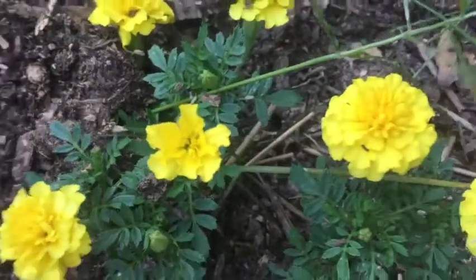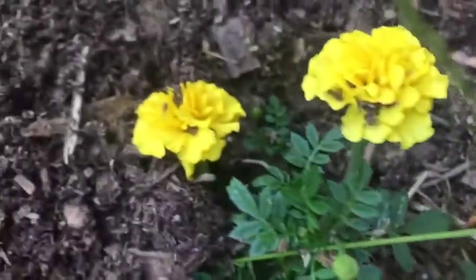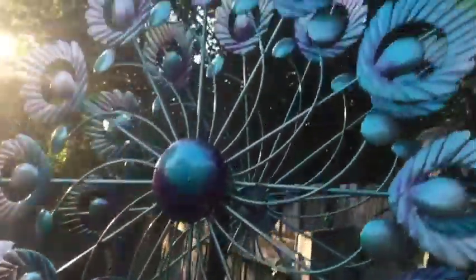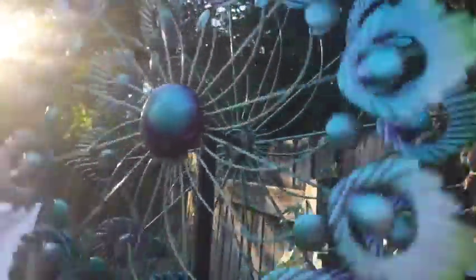Sometimes I think the simplest flowers... What's simple about that? Nothing simple. I think that's art right there. Wow. Oh, this is one of my favorites. Isn't that pretty? Oh, I love garden art.